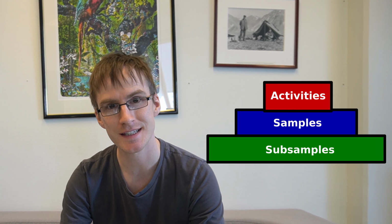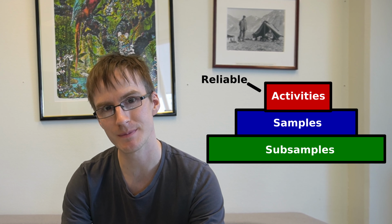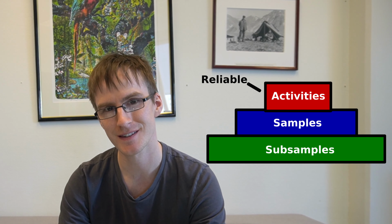Now, the scientists work really long hours when we're on board. They're exhausted, and this is just another task on top of all of their other tasks. So, some errors creep in. But fortunately, we know that the metadata related to these activities at the top of the pyramid are reliable because they've been harvested automatically from another logging system.